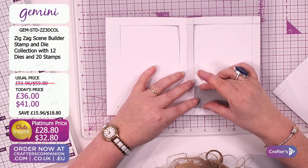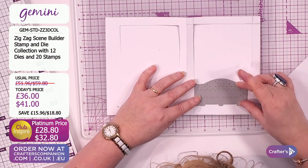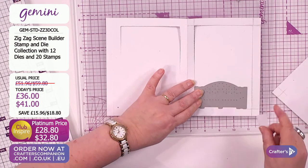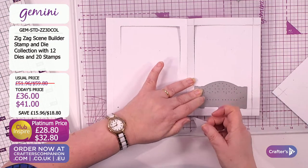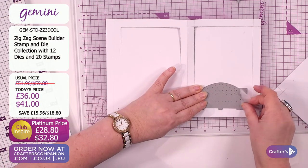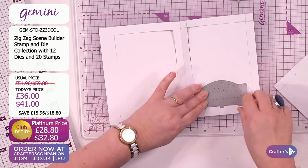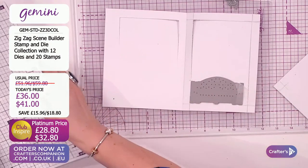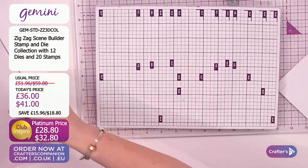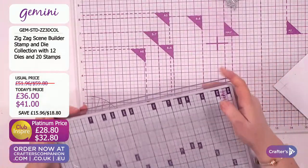If you need to, you can go back with your craft knife or your snips and cut a little bit more. Just checking where that is, that's lovely. And then that's going to get stuck. That piece of cardstock's going to get cut away. There we go, that gets stuck there. Onto your plates, make up your sandwich, and pop it through your machine. That's the first cut.